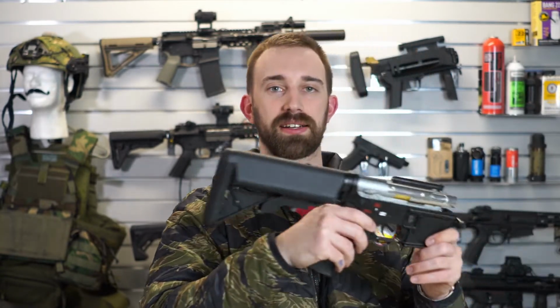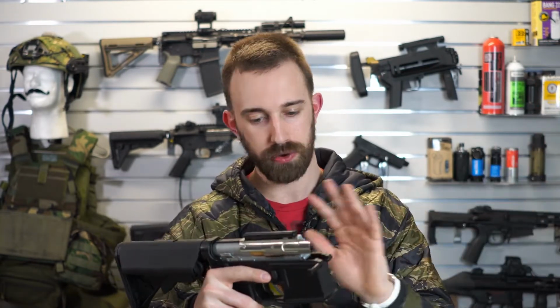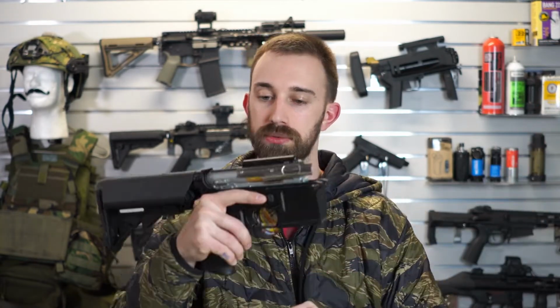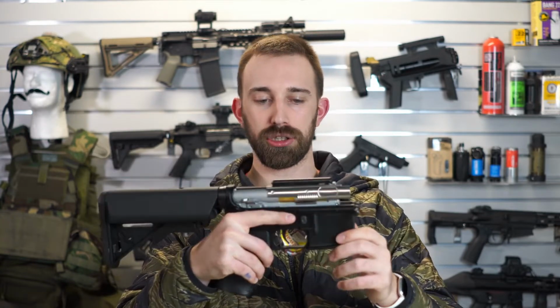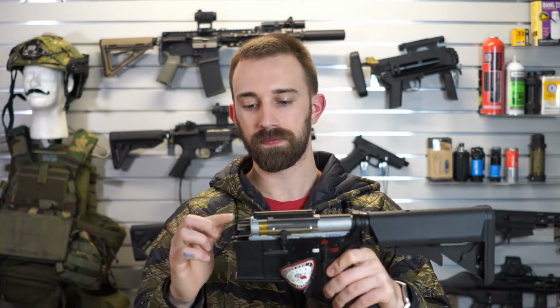Anyway, to show you some of the internals, I'm going to use the black coloration, which I have just removed the upper off of this, didn't do anything as far as crazy modifications. So this is going to show you the electric blowback gearbox as far as what it would look like.